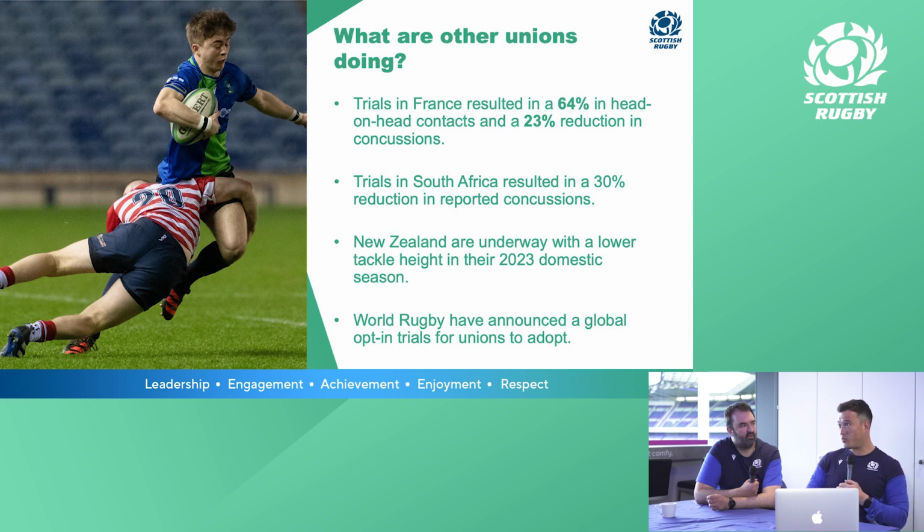First of all, in France, which is probably the most high-profile trial so far, they reduced the tackle height to waist and below, and that resulted in a 64% reduction in head-on-head contacts and a 23% reduction in concussions overall. South Africa did a similar trial around their university game, resulting in a 30% reduction in concussions. As you can see, the travel direction is that when you lower the tackle, you lower the concussion rate, and this is something that we'll be researching as we go through the trial to see the impact on the community game in Scotland.